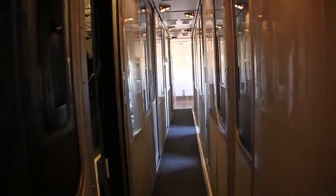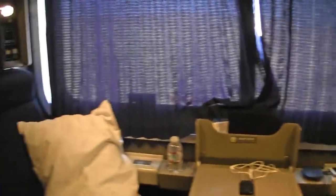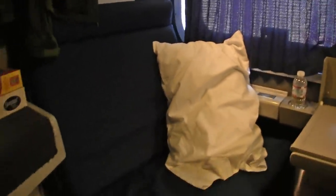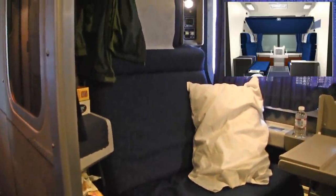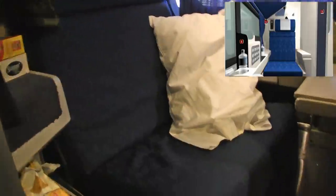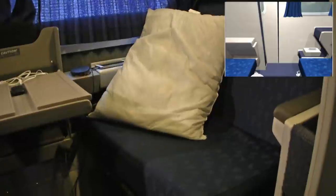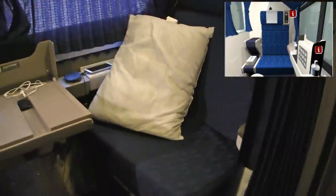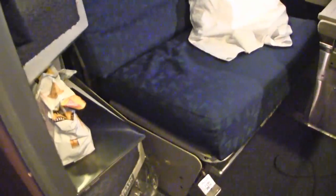So one of the things I was having trouble with was getting an idea of the scale of these rooms from some of the other YouTube videos I watched. And so I'm just going to try to do my best and give you a sense of how big it is. I've got kind of a wide-angle lens on here to help out with that. Basically what you have here is two opposing seats that are about the width of a love seat or something like that. And so this Roomette is for two people. Now these bottom two chairs, they actually fold down into a bunk. And I'm going to show you that here in a minute.